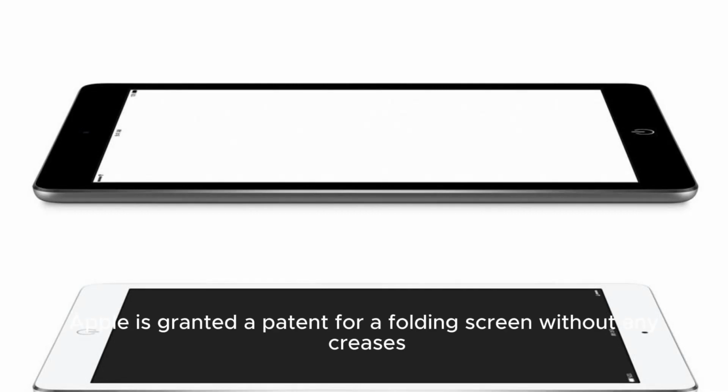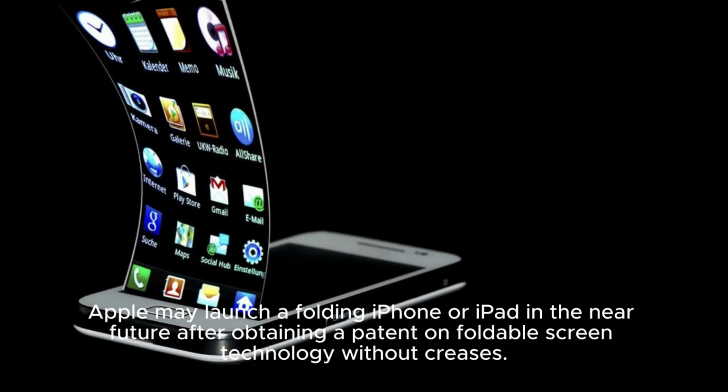Apple is granted a patent for a folding screen without any creases. Apple may launch a folding iPhone or iPad in the near future after obtaining a patent on foldable screen technology without creases. According to Patently Apple, Apple's patent was published by the U.S. Patent and Trademark Office on its website on March 7.